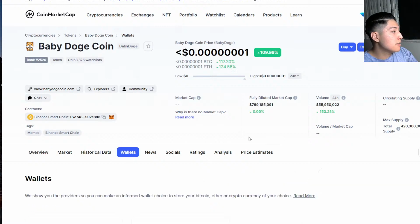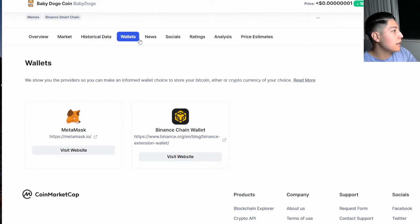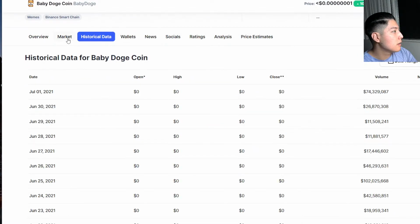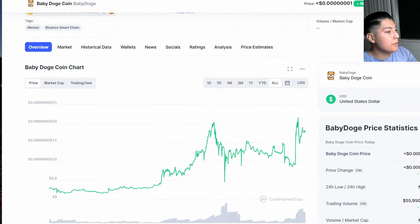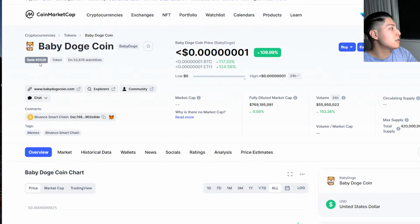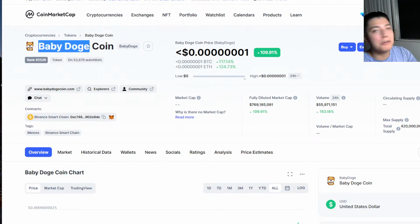And let's look at the wallets. Actually, no, they don't have holders here. Yeah, so it's looking pretty risky for me, man. Looking really risky. It's the 2,500 rank, this crazy price, and there's no circulating supply. The max supply is 420 trillion. There's just a lot of red flags here, but they lucked out. They lucked out by having Baby Doge in the name, and that's why it pumped.